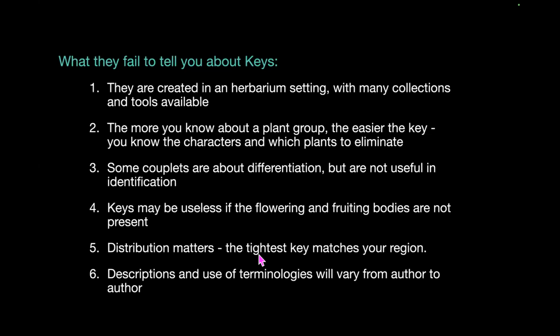The more you know about a plant group, the easier the key. So what they don't tell you is if you know anything about the plant group, it allows you to manipulate the key and just say, those don't count. It helps you with making your decisions on the couplets.